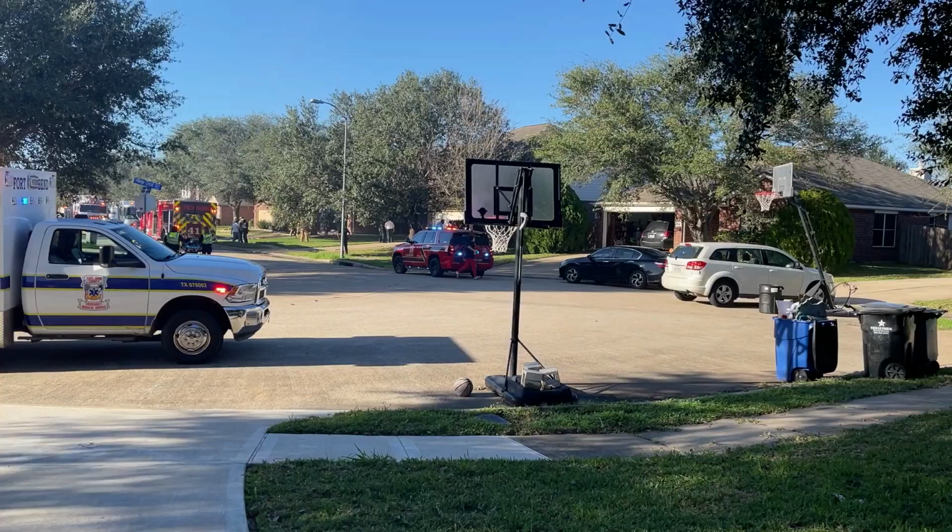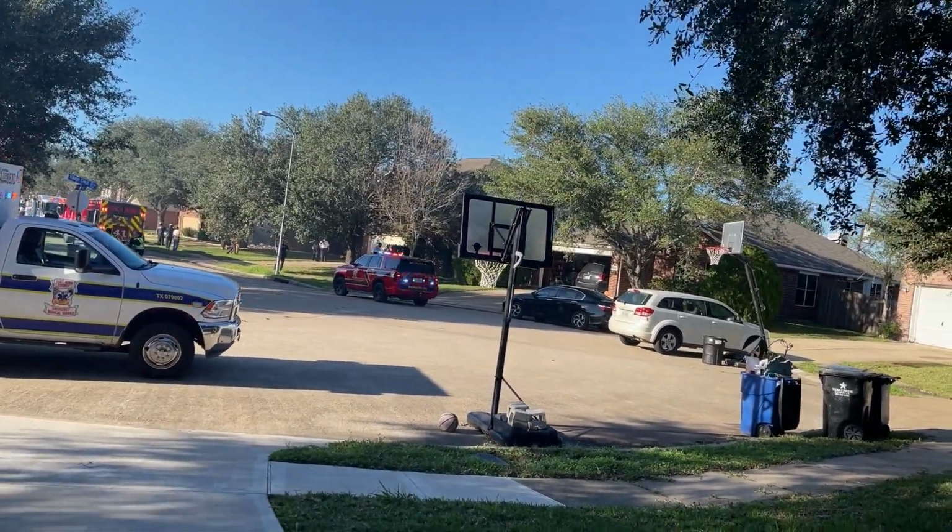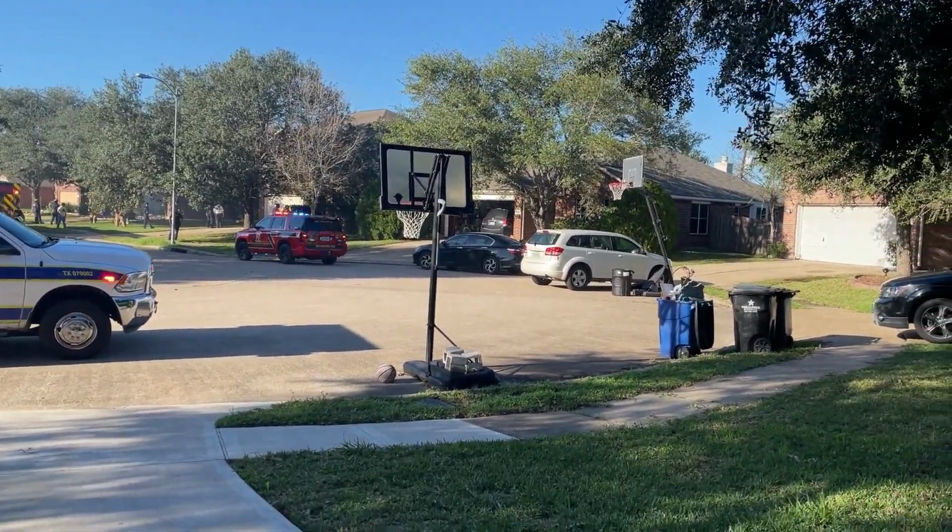I cannot believe this is happening in my neighborhood. What is going on? I don't know why I keep asking y'all what is going on. This made me want to use the bathroom. Y'all, I think there's a fire. It's coming out of that house right here.